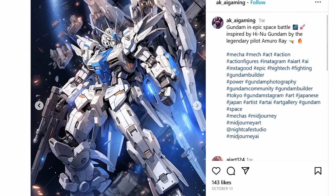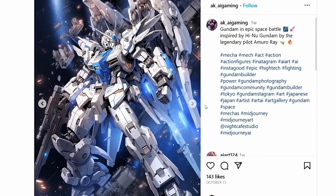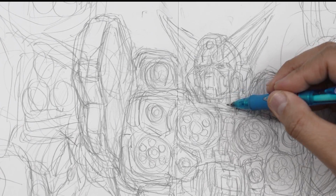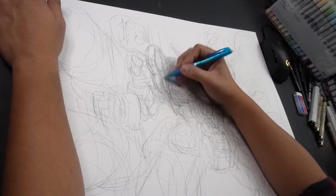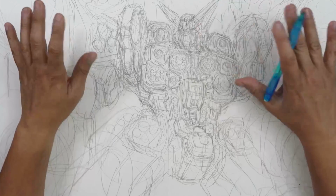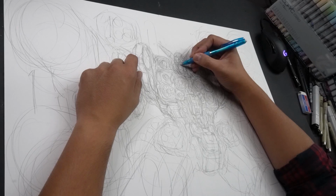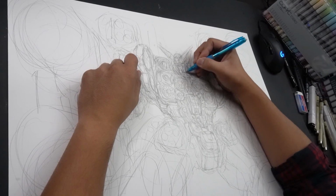Let's go. I'm gonna do a pose very similar to this, standing upright but kind of floating in space, because I do want a good view of the body. Head turned, I do want the arms up, and I do want the guns pointing directly at us. I just realized that this pose is very similar to the box art. Kind of wanted it different for the box art, but that's okay.